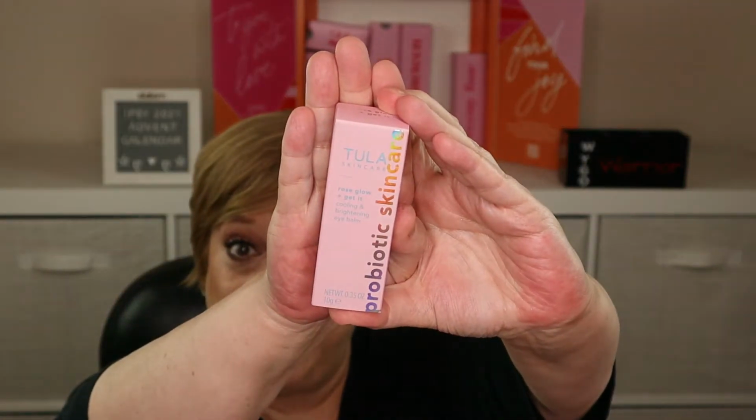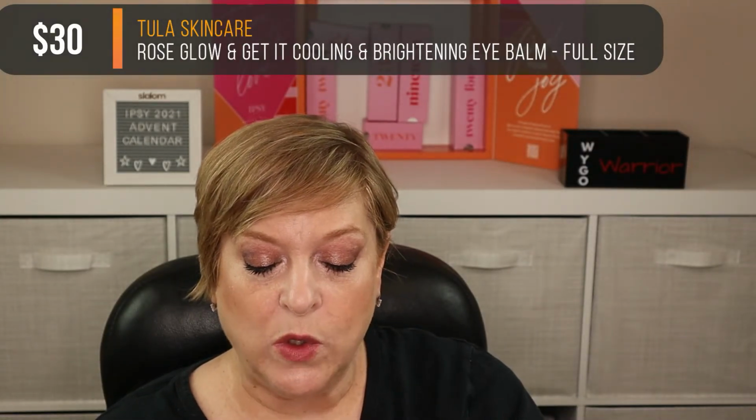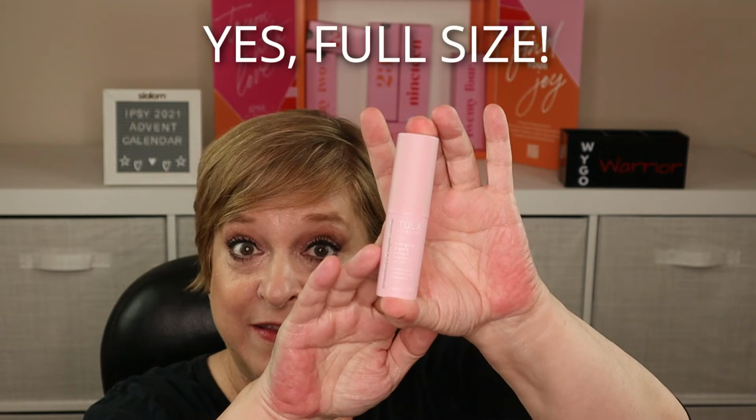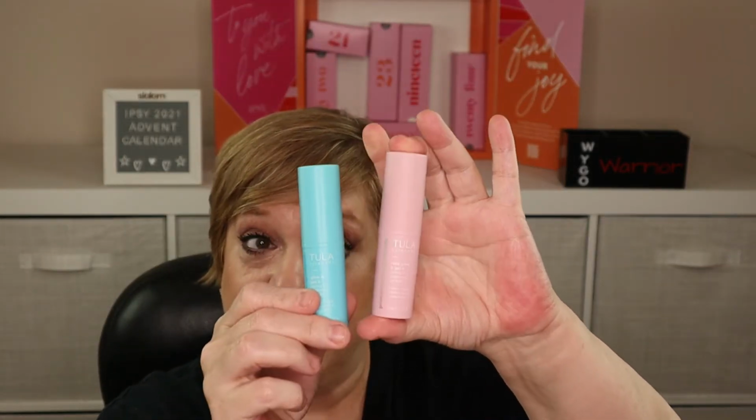Yes, okay, so this is from Tula, and it's the Rose Glow and Get It Cooling and Brightening Eye Balm. And I'm fairly certain I already own this. Let me get it out of the box so I can confirm. Yes, and I believe this is full size. I have this pink one, I just don't know where it is, but I quickly found this. So I received this in a previous Ipsy box, full size Tula product. All right, that's pretty good. On to day 19.